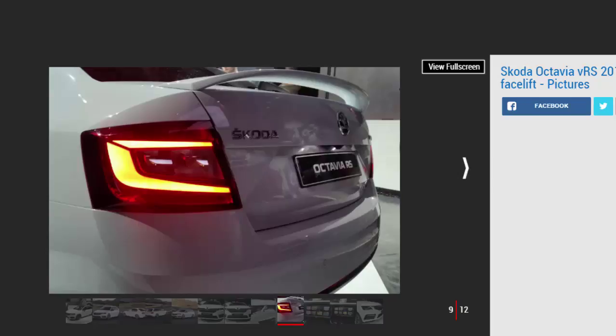£28,130. As well as the wider track aimed at improving handling, all Octavia vRS are available with dynamic chassis control offering sport, normal and comfort modes for the suspension and controls. The XDS and electronic front differential still features, too, as does an optional engine sound generator.